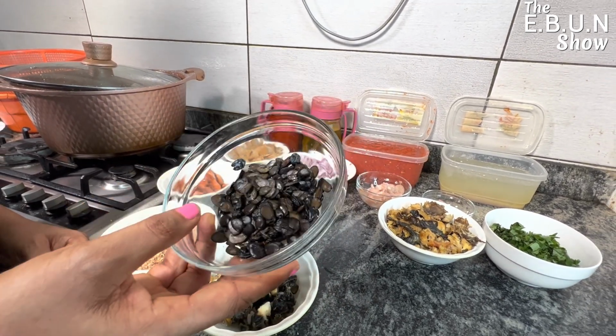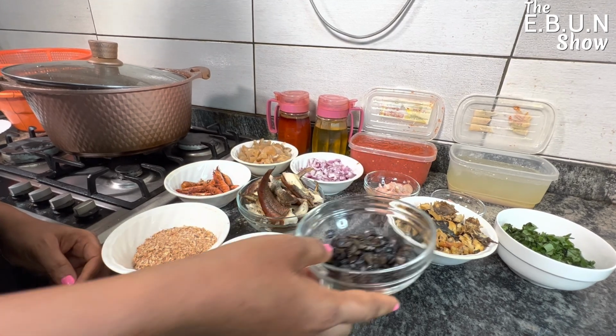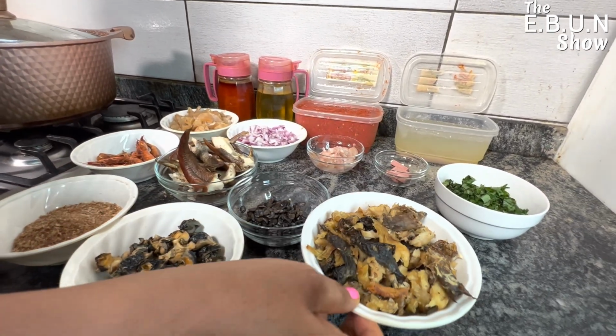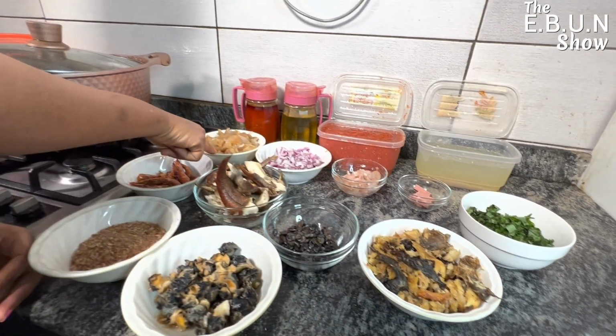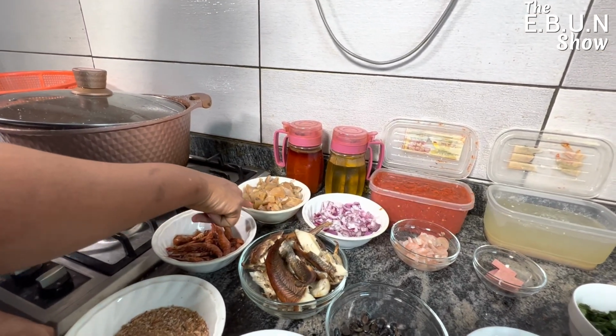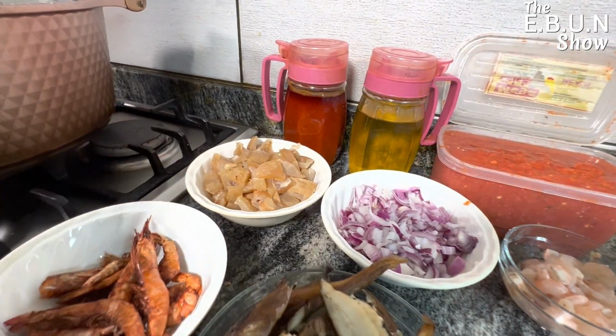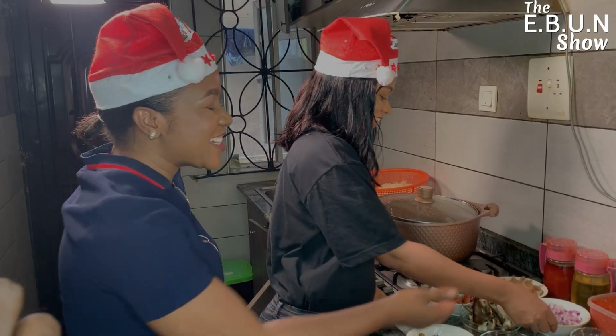My husband doesn't take locust beans, but I love it so much. This is smoked catfish. This is pomo, boiled pomo. It has been prepped already. What's the English of pomo? Cow skin. Okay. The next one is the onion.